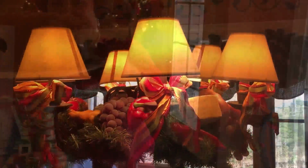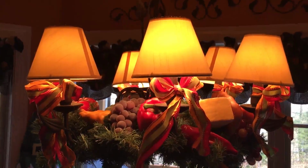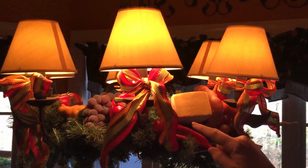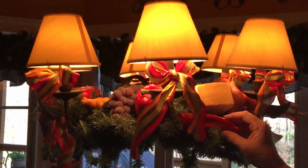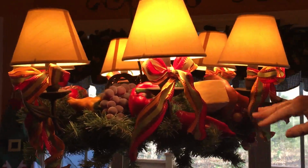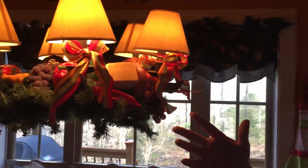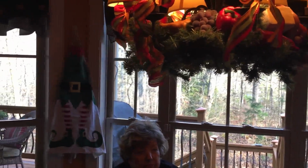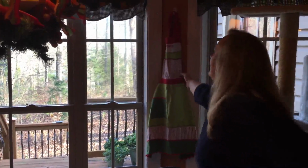So tell us about your chandelier here. It's the same thing, the green wreath. And since this was the kitchen, I kind of wanted to do a foodie theme. So I found these little plastic, this looks like cheese, a croissant, and this is peppers. I got it mainly for the color and what it was. I love it. So it's just another thing that maybe you don't notice right away, and then it's like, oh my gosh, look at that. And she has her little aprons hanging on each side of the window. Is that a Mrs. Elf? Mrs. Claus? It just says Merry Christmas. That's cute.